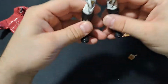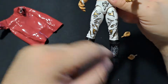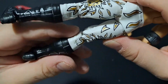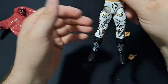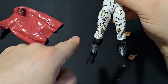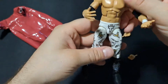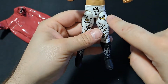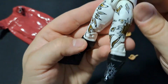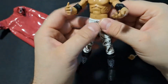Now, I will say, if you look straight on, this leg here is crooked as hell. Look how straight this one is. This one looks like it's just, so that's a bit questionable. The boot's on straight the way it's supposed to be, but at the knee, you can tell it just goes this side, straight. So that sucks. Not a fan of that. So far, issues: loose joint in the torso, loose left leg, and then a really odd, heavily curved right leg.